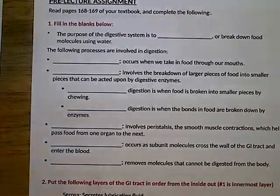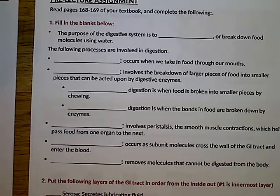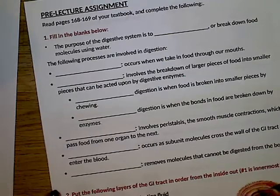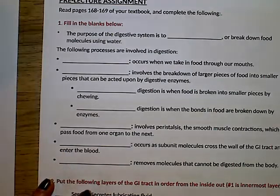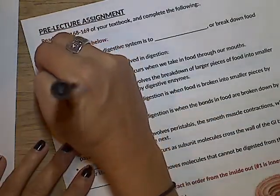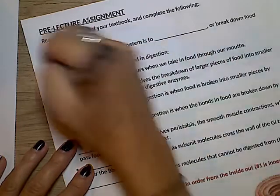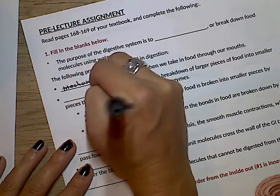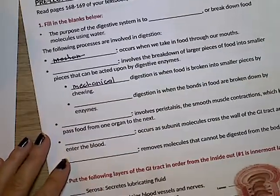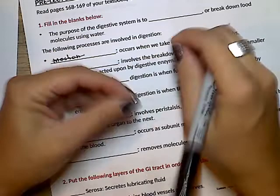So for the pre-lecture assignment, I want you guys to know that there are two parts of digestion. There's mechanical digestion and chemical digestion. Mechanical digestion is just what it sounds like. It's just breaking the food into smaller pieces. So nothing really chemically going down, just think of taking a piece of bread and ripping it into smaller pieces.